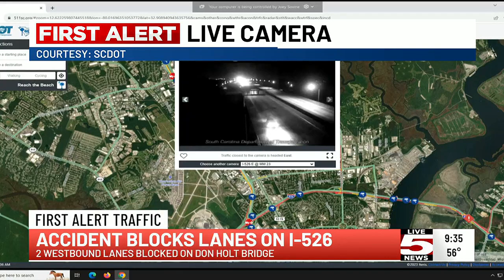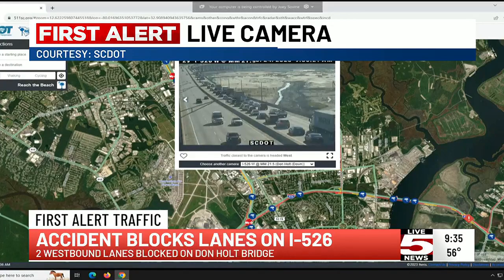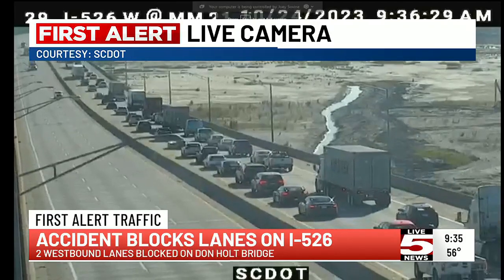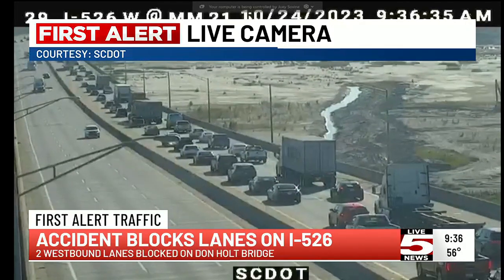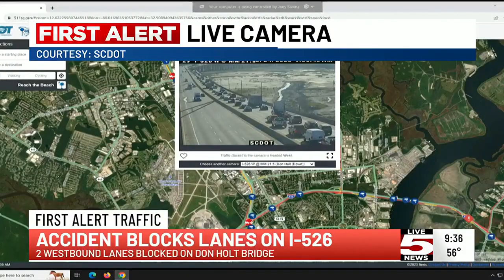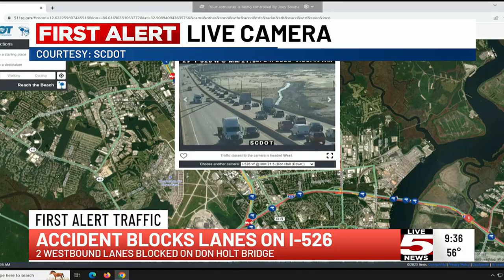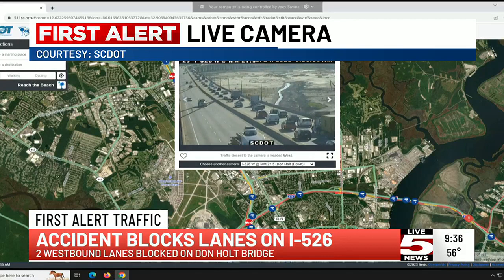So we'll hop on to the other side, because this is impacting traffic on the eastbound side as well this morning, just because of traffic slowing down as they approach that accident that's on the westbound side. In fact, as we expand things out here, what you may be able to see is that traffic is moving, but moving very slowly there on the right-hand side. So that's the eastbound side. And then some cars are making it through on the westbound side. So once again, one of three lanes of the Don Holt Bridge is open, coming from the Clements Ferry Road area towards the top of the Don Holt Bridge, trying to get into North Charleston.